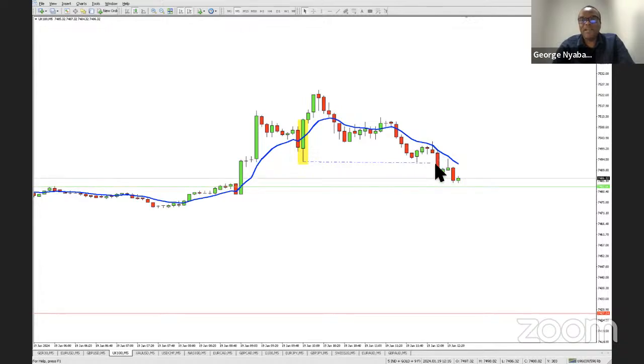Again, an attempt to break out beneath it. It's failing so far. If the bears are strong, we are going to get successive breakout candles beneath key levels. Then you can look to trade it. So it's just something to watch out for. I mean, the first candle provides support.